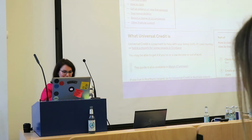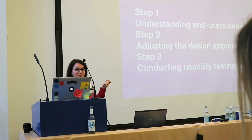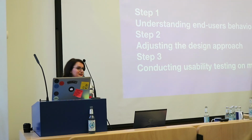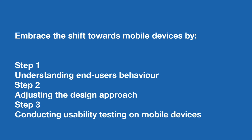So to summarize, what I would invite you to do is to, first of all, understand the end user's behavior within the context of what you're designing. You can do this by trying to get the existing data, then adjust the design approach, and conduct the studies, the user research, on mobile devices.